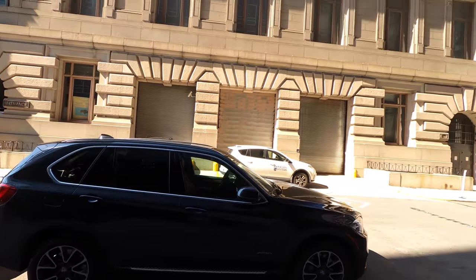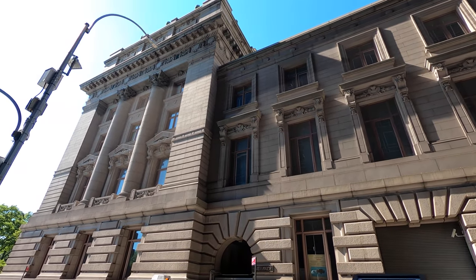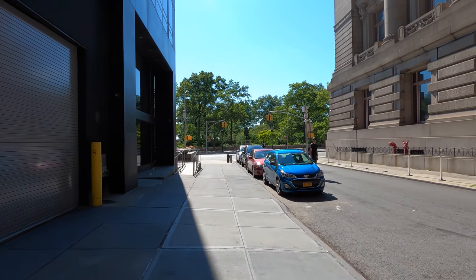I forgot to mention about this. This is the former US Customs House. Now it's turned into a US bankruptcy court, as well as a museum for the Native American Indian.